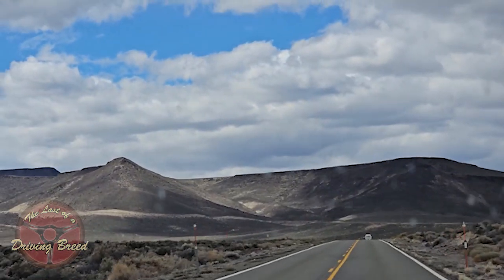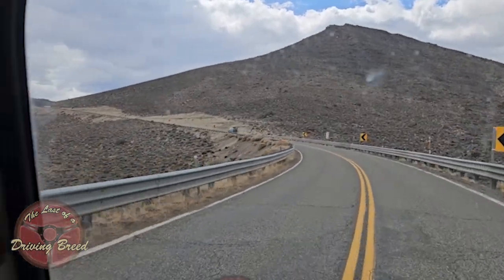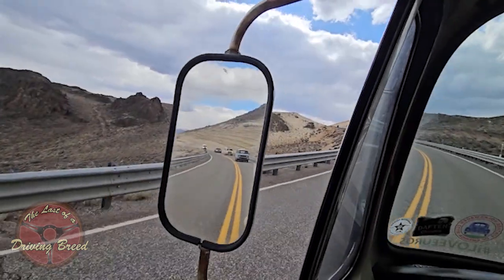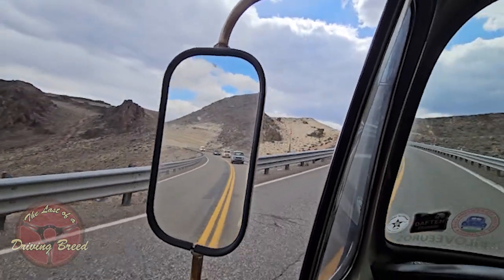This was the single longest leg of the trip, climbing over 7,000 foot plateaus and dropping down multiple 7 and 8% grades. This would prove to be the most dramatic, most cinematic, and most beautiful drive I think I've taken in my bus yet.